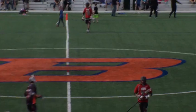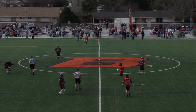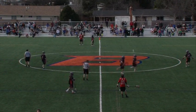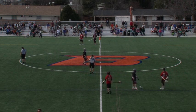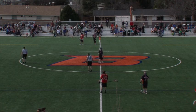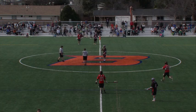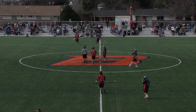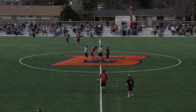All right, and welcome back. Here we go as the second half is getting ready to go. We're getting these last-minute adjustments going. Appears as though number one's going to be taking the face-off yet again for Boise State. And Boise State this time will be going from right to left. Utah, opposite, left to right. They're getting ready to go again for yet another face-off.